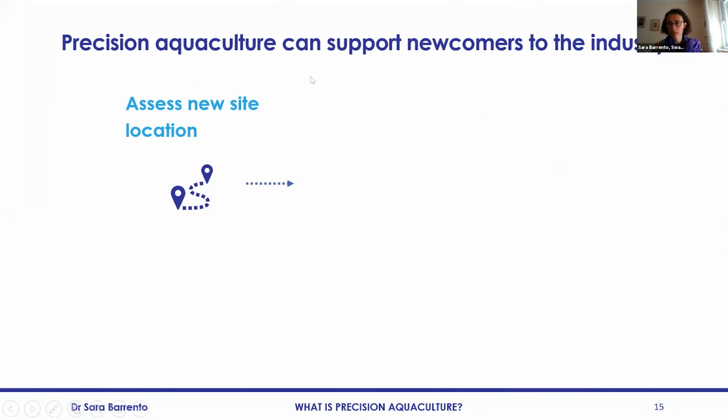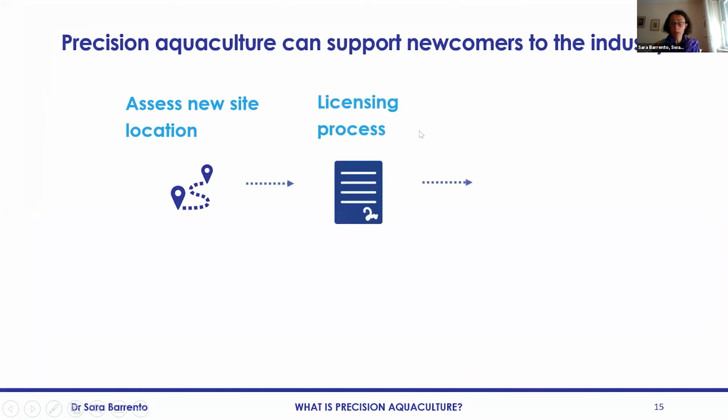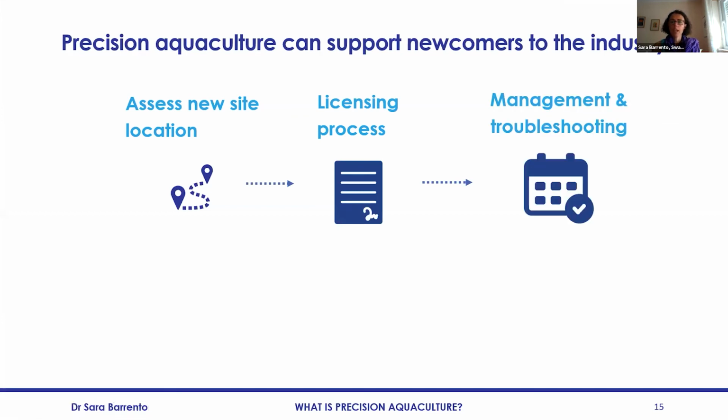So in this type of new ventures, I specifically think that precision aquaculture can be a great help because it can access new site locations, for instance. And then by actually monitoring and doing a survey of the habitat where we think that this new aquaculture could be set up, this also can support the licensing process by having all this data and giving a clear image of what we are planning to do and what are the impacts, the positive and negative. And then, of course, once we have the farm, we can use precision aquaculture for management and troubleshooting. And then we can actually think about certification.